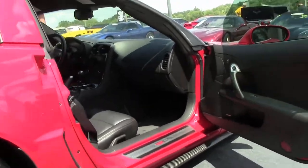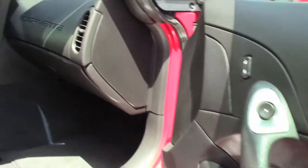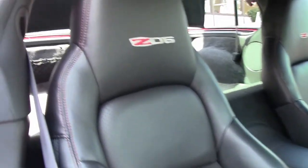Interior-wise, it is in excellent shape. Been very well taken care of. Carpet and seats all nice and clean. We'll notice in the back it does have one of the Lloyd Z06 mats, and the factory mats in the front.